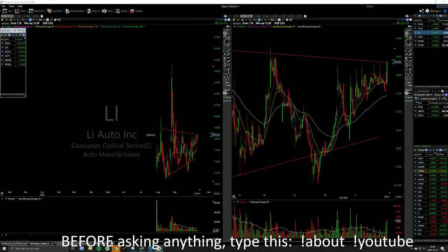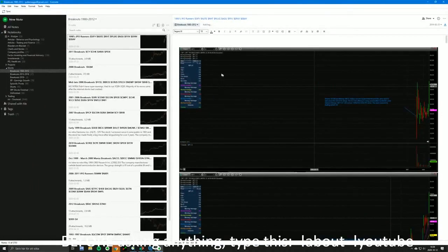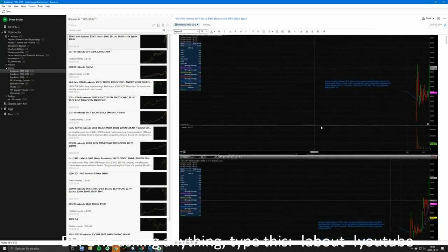Short database. This is what it looks like. This is what everyone should do. You should go back 20, 30, 40 years. Look at the big winning stocks, stocks that have doubled, tripled in a short amount of time or more, and just look for setups. It's the same patterns occurring over and over again. You need to build a database with those setups so you can review and train your brain to identify these setups. That's all you need to do.